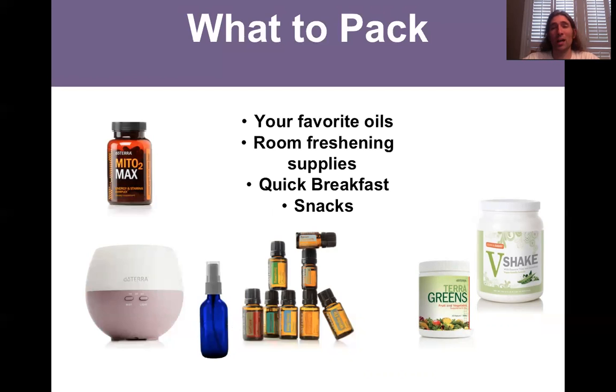Quick breakfast and snacks. You're going to get hungry, especially being on the East Coast. We're used to eating at different times. You're going to want to bring snacks and breakfasts. A lot of people, when they get there, just go to the grocery store or Walmart, get a bunch of healthy snacks, and then they're good to go for the few days.